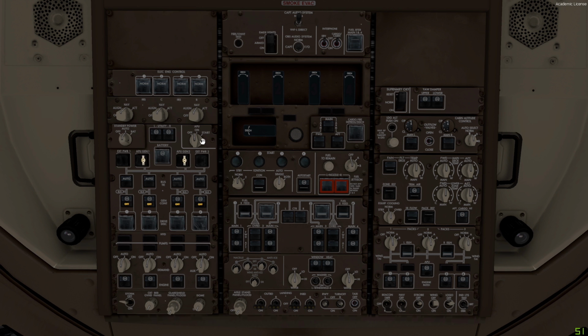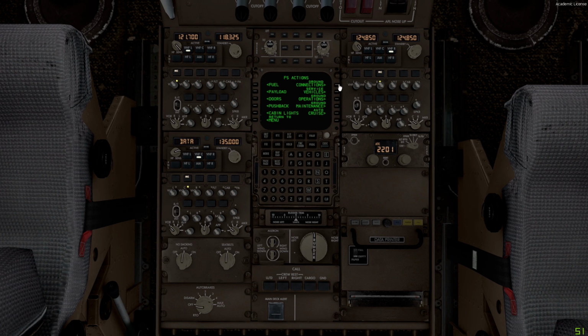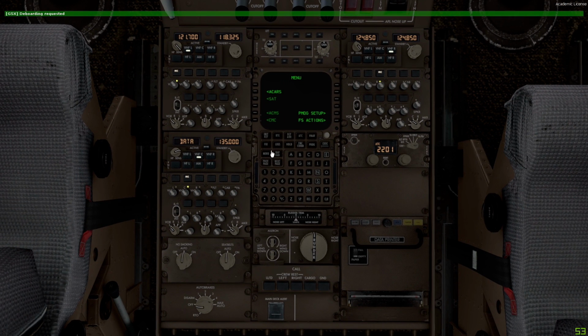We can switch on the APU gens. Engines off. Look at that view. Lovely, lovely engine sounds. Welcome once again everybody to Edmonton. We can connect ground power, or request it. We can go ahead and switch off the hydraulics. The fuel pumps can also be switched off. I'm going to go ahead and switch off the packs as well. We can request deboarding. Open up some doors.